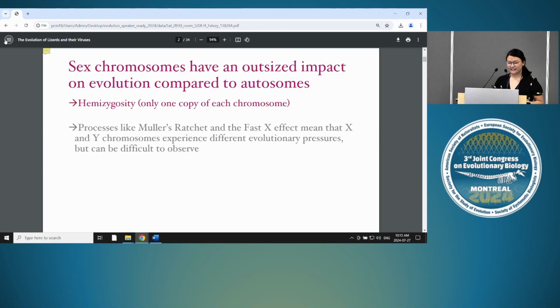So as most of the previous speakers already said, we've seen that sex chromosomes have this outsized impact on evolution compared to autosomes because of their hemizygosity. So there's only one copy of each chromosome. And processes like Muller's ratchet and the fast X effect mean that X and Y chromosomes experience different evolutionary pressures, but this can actually be difficult to observe because most sex chromosomes are evolutionarily stable over time.